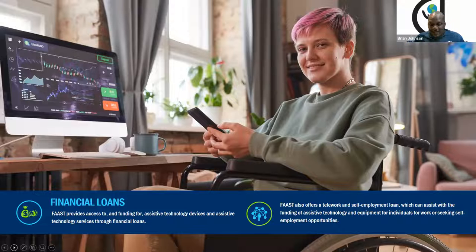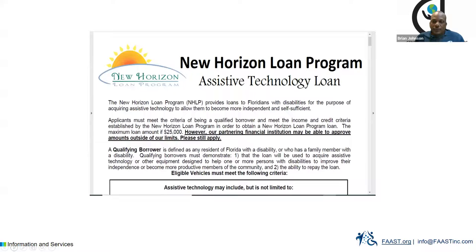Sometimes you may not fall into any of those categories, and the FAST program itself has a program called the New Horizon Loan Program, which allows for loans to individuals and their families to be able to purchase a device. Unlike other loans, it's very flexible, pretty easygoing. It allows people who are only on Social Security or disability insurance to be able to get it. It's very low interest rates, extended for a longer space of time to allow for the purchasing of the device. And we could assist them as it pertains to trying to fill out the paperwork and get these devices.